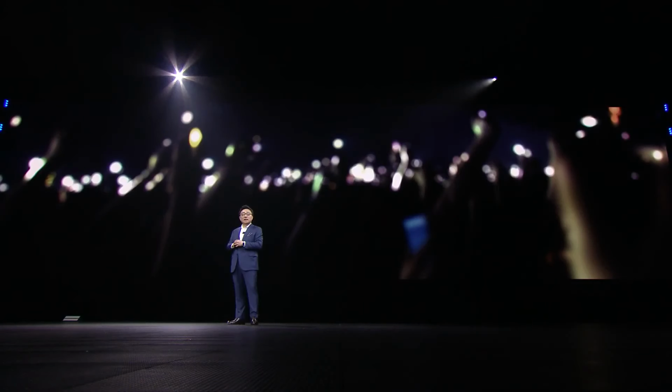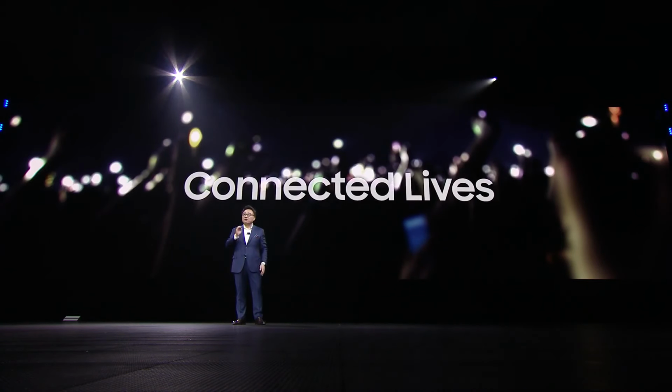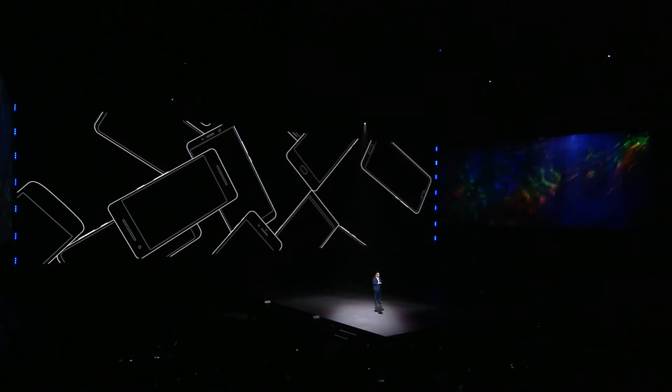Now, billions of people have used Galaxy phones to create, connect, discover, and enjoy. And no company has done more to put the smartphone at the center of our mobile connected lives. I'm proud of the role we have played in creating a device that has made people's lives richer, easier, and more fun. Of course, sometimes it's not so easy.